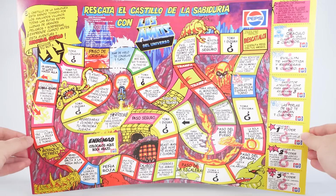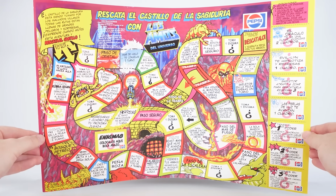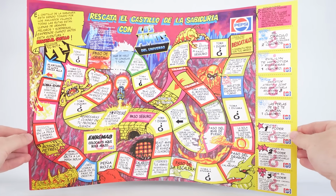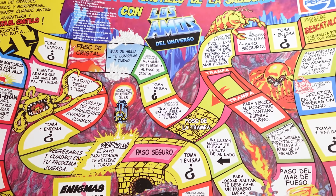I love the reproduction of this game board, and I'm totally fine with this being a reproduction. I assume the originals are very hard to find because they were like a Pepsi promotion. I bet most people threw those away. But this is actually really nice quality. It's a good print. It's on heavy cardstock.